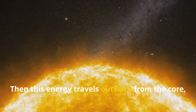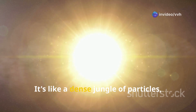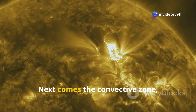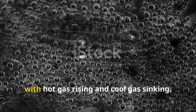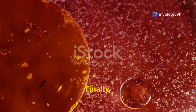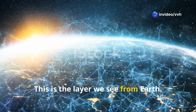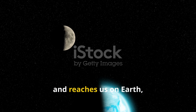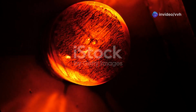Then this energy travels outward from the core through a layer called the radiative zone. It's like a dense jungle of particles, and the energy has to slowly bounce its way out. Next comes the convective zone, where the energy gets a little boost. It's like a boiling pot, with hot gas rising and cool gas sinking, carrying the energy along with it. Finally, the energy reaches the sun's surface, the photosphere. This is the layer we see from Earth. From here, the energy travels through space as sunlight and reaches us on Earth, giving us light and warmth. That's an amazing journey, isn't it?